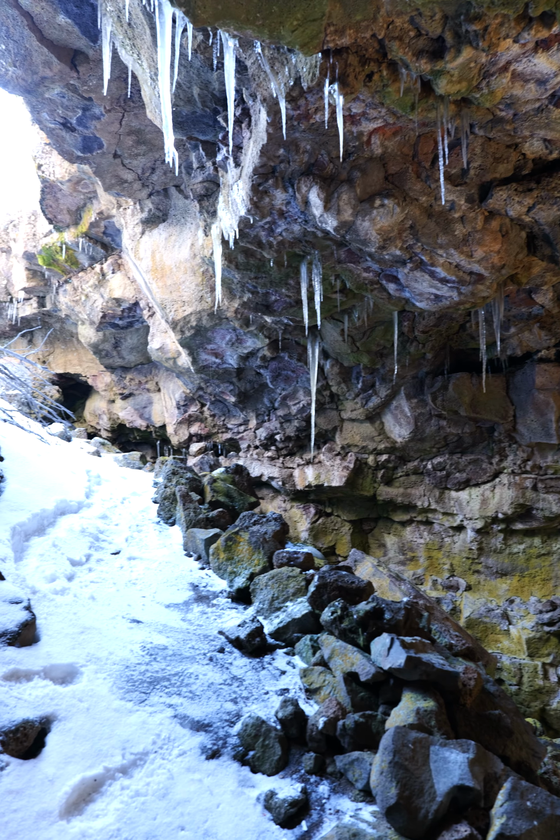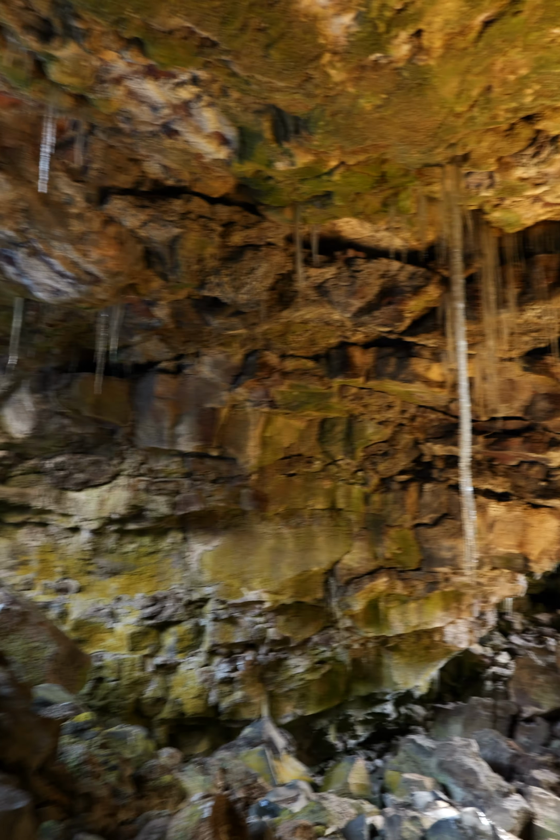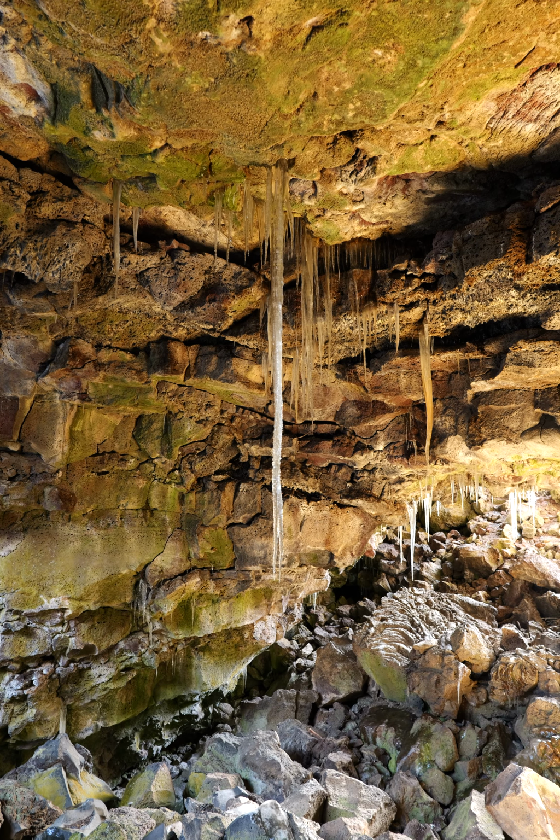So pan left so you can see the walkway. Like I said, the snow is not slippery at all, but the ice hiding under it, now that's slippery.